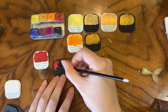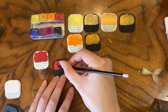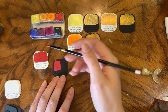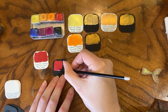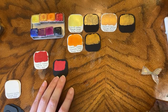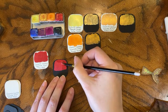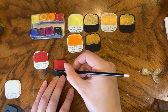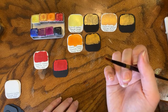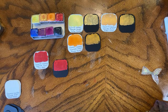I remember taking months when I started to buy handmade watercolors and big brands' shimmers. It probably took me a year to find a red that looked red on black. It is really hard to do. Most red pigments turn brown when you put them on black. That's a true red on black. I'm so happy.